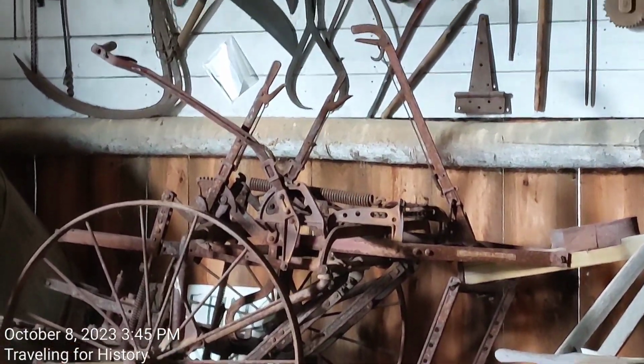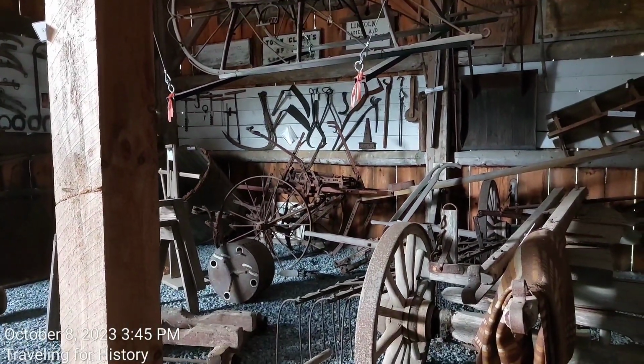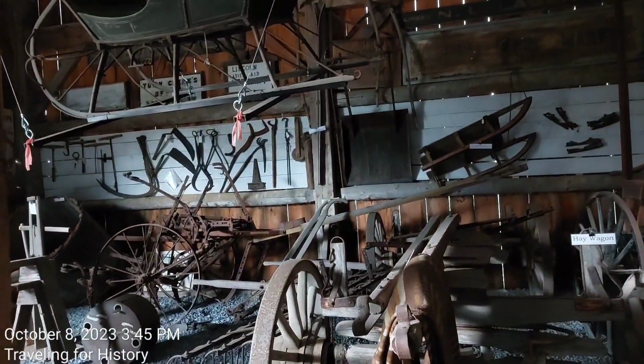Trying to determine if that would have been horse-drawn. Probably. Yeah. The large shovel on the back wall. Large shovel on the back wall. Oh, that is a large shovel.